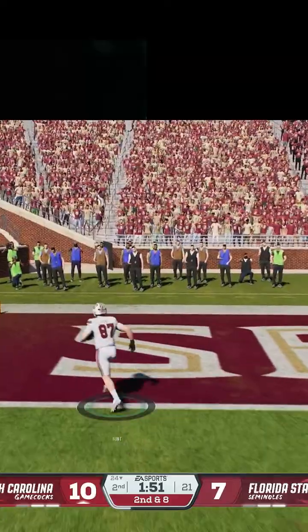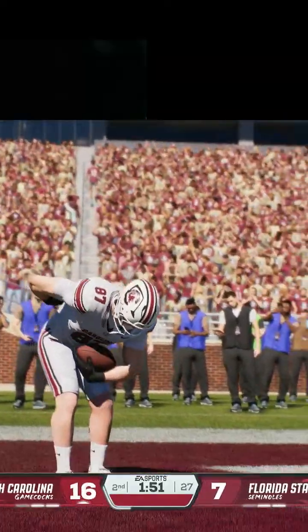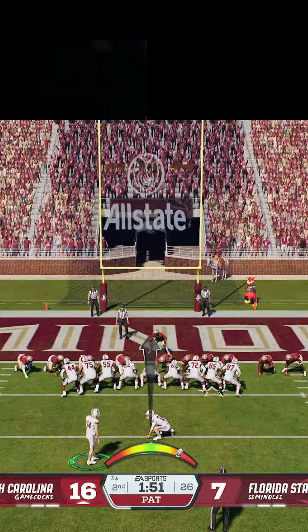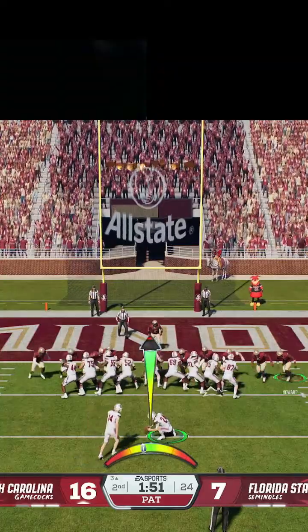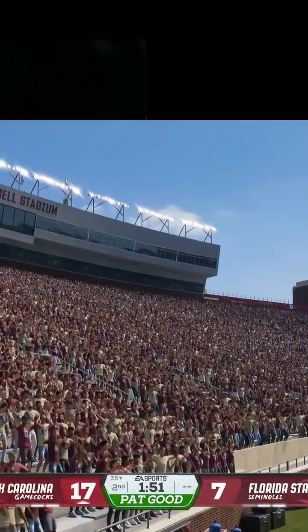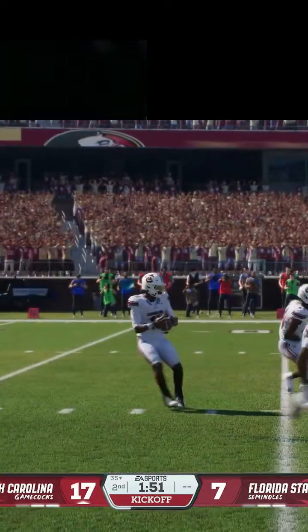He's at the 10. And he got away from the defense and takes it in. Touchdown, Gamecocks. Well, in the modern era of college football, you're seeing more and more athletic tight ends. Look at what you just saw there. The defense had no chance covering that guy down the field. He makes them look silly on his way in for the long 95 yard touchdown. And the point after is good.